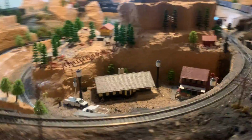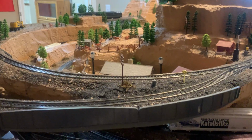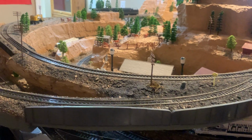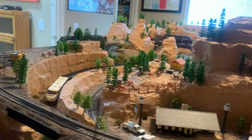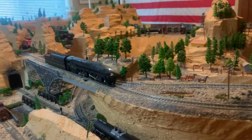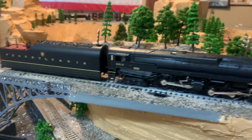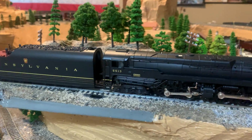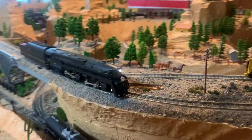Let's get started. First, I want to move it forward. Once you start moving forward, the sound automatically starts, and the sound on this thing is absolutely amazing. You can adjust it to the level that you prefer.